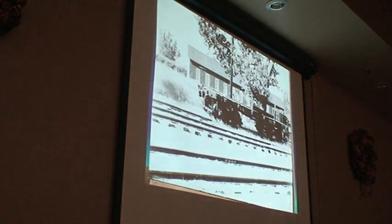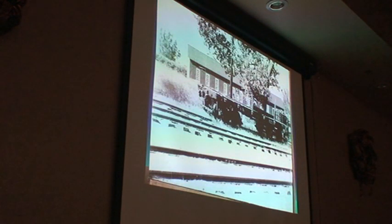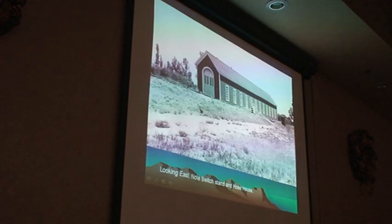Here it is in the 30s. The windows are still being opened at this time. They weren't boarded up like they are later. Here's a door right here, okay? And you got 1, 2, 3, 4, 5, and 1, 2, 3, 4, 5, 6, 7 windows in between the door. So this is what you look for. The guy took a picture of the car, and the building just happened to be in the background.